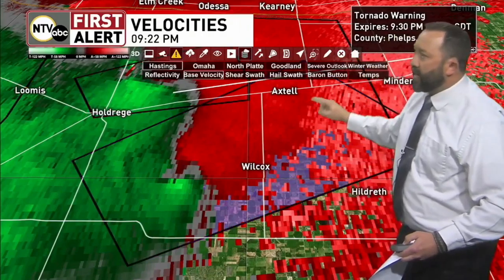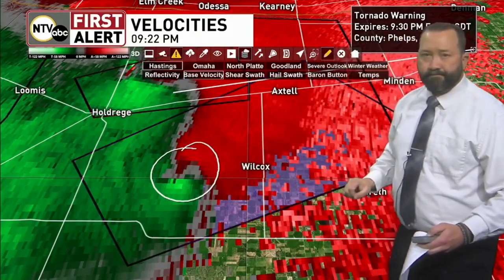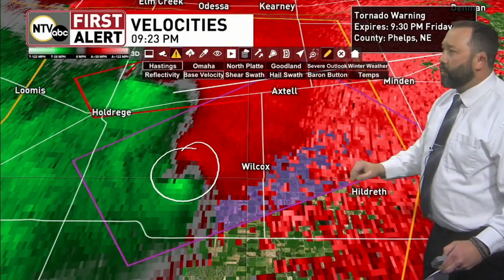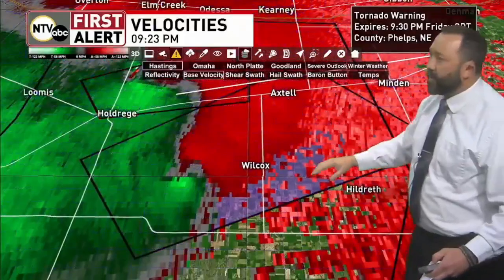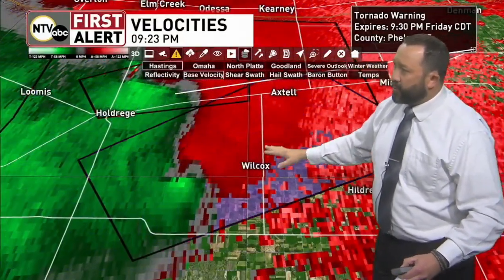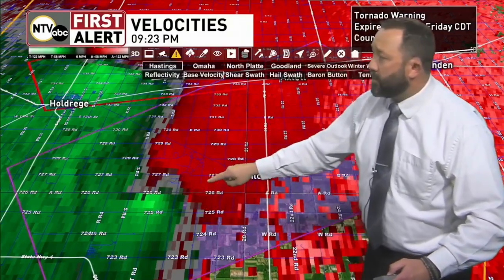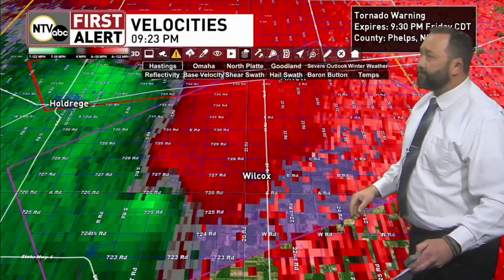Again, this is where we have a confirmed tornado on the ground. It was near Reagan, moving northeast at around 30 miles per hour. Axtell and Wilcox, you need to be seeking shelter now. Wilcox, you've got about 3 to 5 minutes before that cell, that confirmed tornado, will be moving your direction. Looks like it may try to skirt just north of town. So we're looking here on 726, 727 road there. That's where the tornado would be. Moving to the northeast at, again, around 25 to 30 miles per hour.